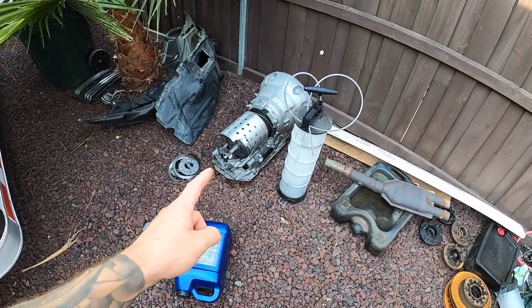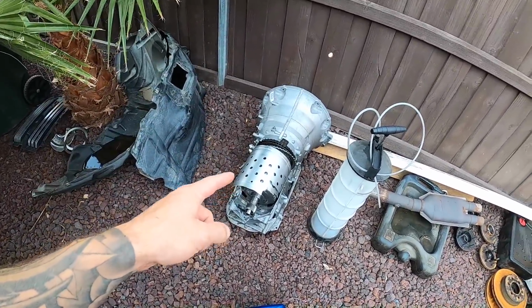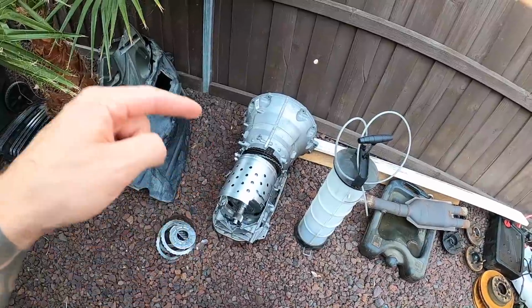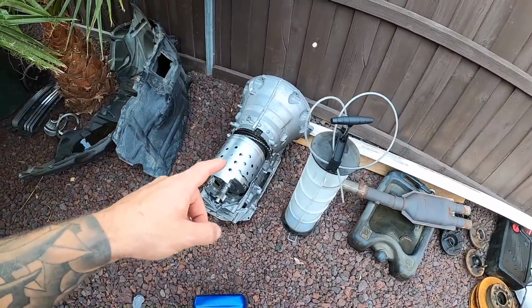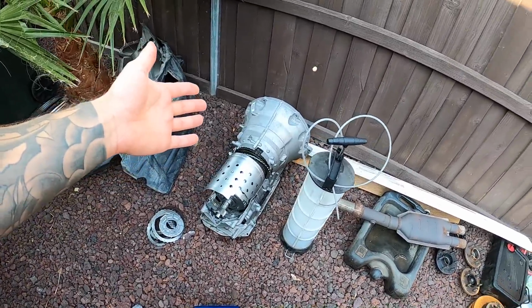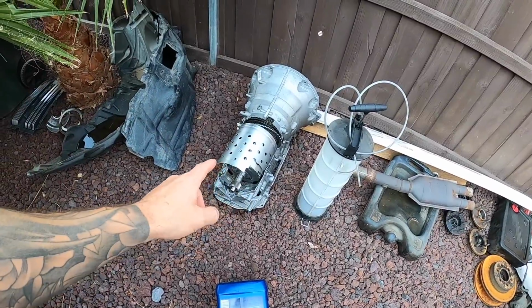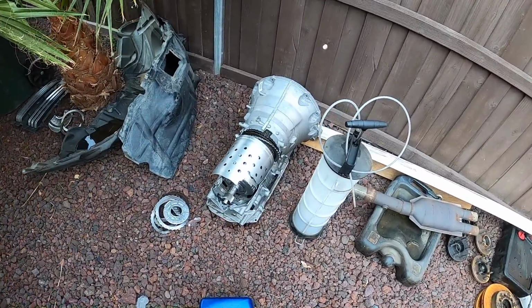What I am going to do right now though is take out the TCM. If you guys don't know, the transmission control module is inside this transmission. They ended up doing it internally on these, so I want to take it out because we might need it. Most of the stuff is scrap at this point, but I am going to take out the TCM. So we're going to take off the oil pan and get that TCM out of there.